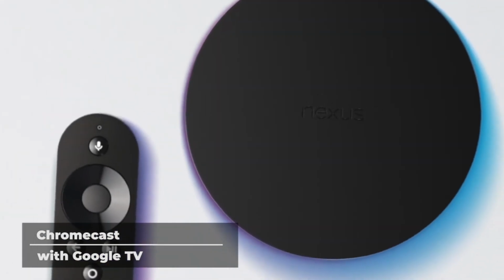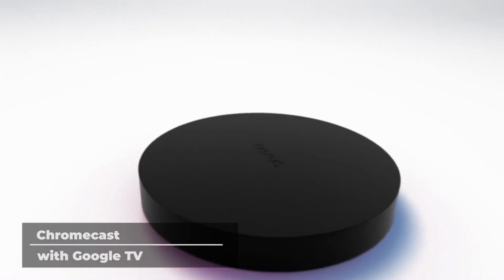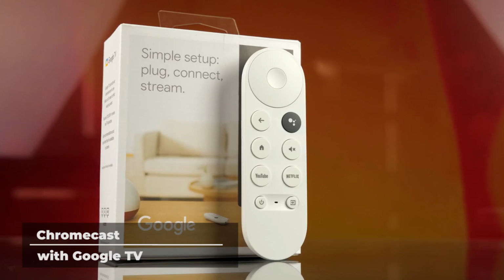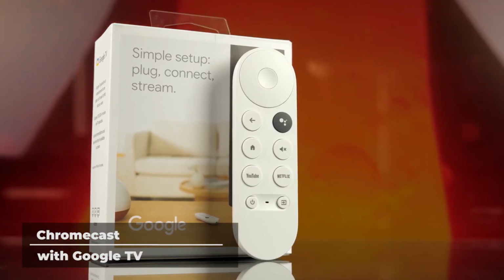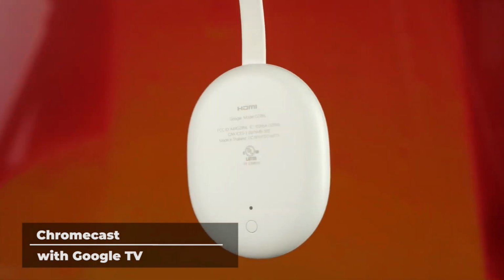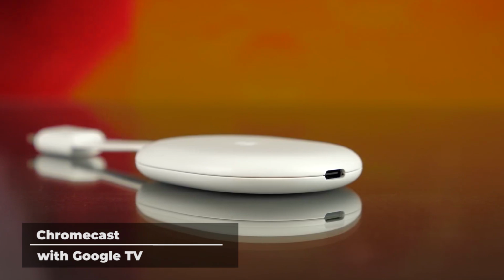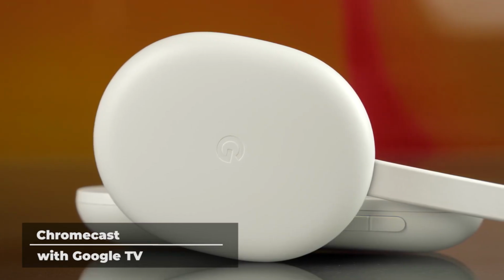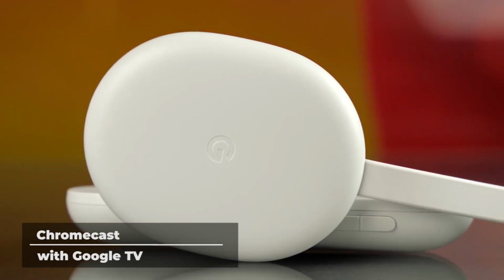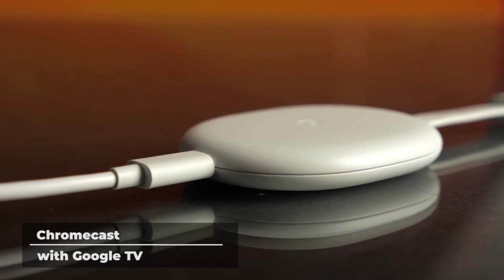Chromecast with Google TV. Google was one of the very first brands to create an Android TV box. In 2013, their first Chromecast helped usher in the era of streaming television, but it relied on your phone, tablet, or computer to supply the apps and video. Over the years, Google has perfected their streaming device, and the all-new Chromecast with Google TV is their best effort yet, and the best Android TV box on the market.